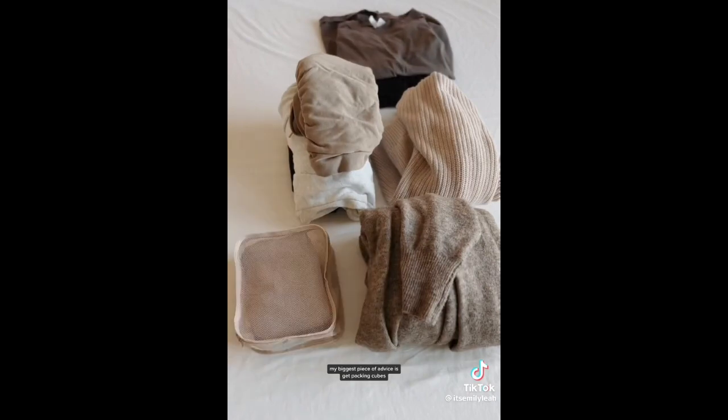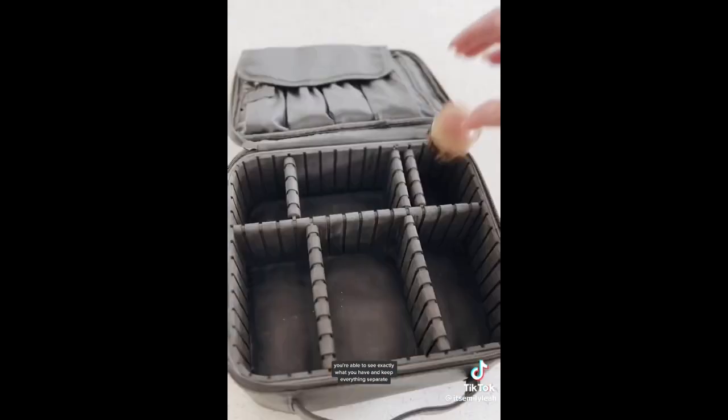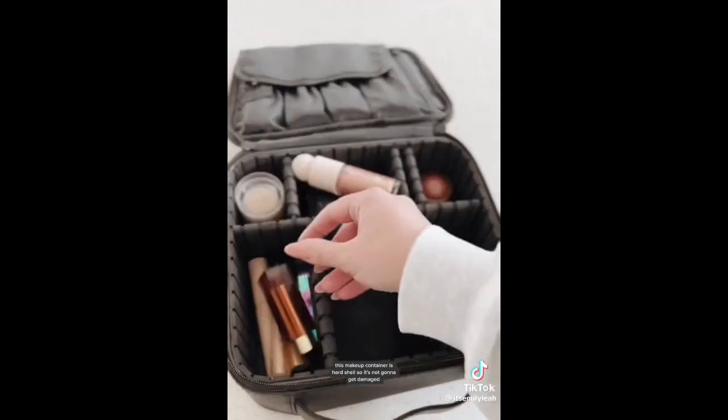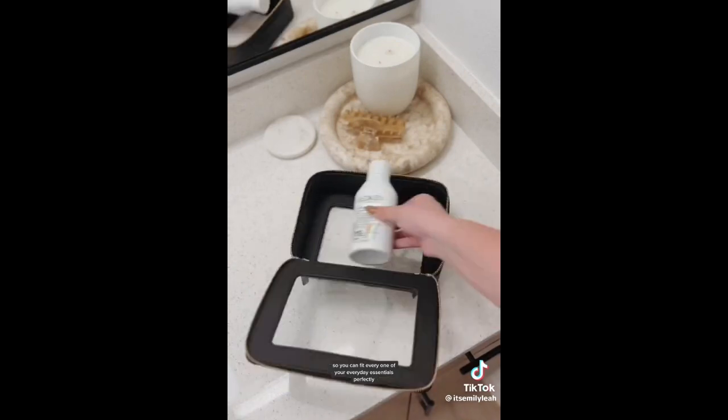My biggest piece of advice is get packing cubes. You're able to see exactly what you have and keep everything separate. This makeup container is hard shell, so it's not going to get damaged, as well as it's adjustable, so you can fit every one of your everyday essentials perfectly.